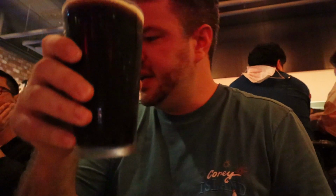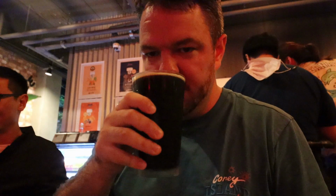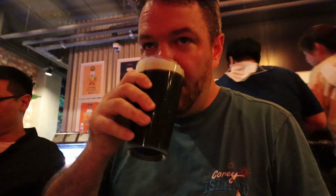All right, we're doing the last one for here. We got the porter. It's called the Night After Night Porter. This is another one of those where they advertise that they've won an award at the Korea Beer and Spirit Competition. That is super vanilla and chocolate. Not a lot of coffee though, but chocolate and vanilla, super.